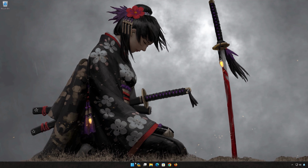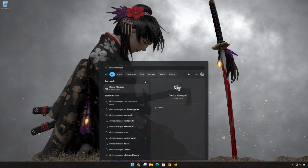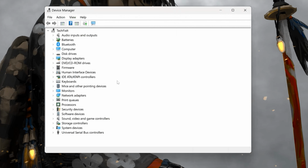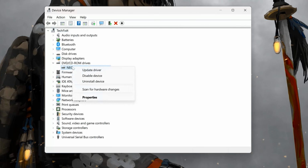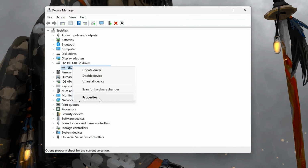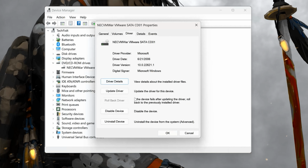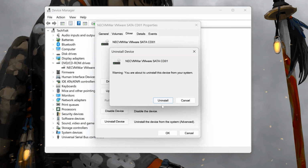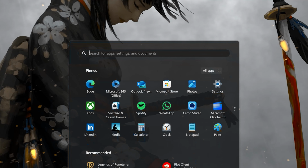First, open Start and search for your Device Manager. Open your Device Manager again. Expand the DVD CD-ROM drives. Right-click DVD adapter and choose Properties. Reopen the Driver tab. Select Uninstall Device. Press the Uninstall button. Now restart your computer so a new driver is installed.